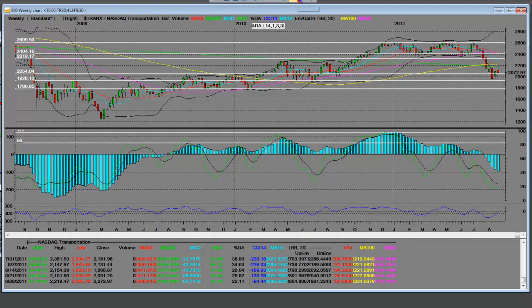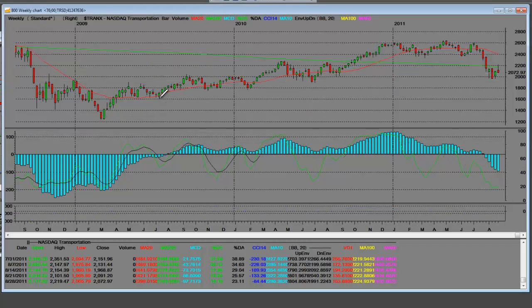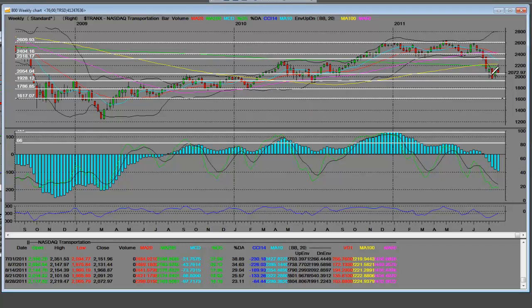However, we've got lots of things that have to be addressed. These are the resistance levels. Here's your neckline right here. This is that neckline right here where my pencil is. And that's that resistance level right there. And that's that 10-week decline right there. That's a weekly sell signal.